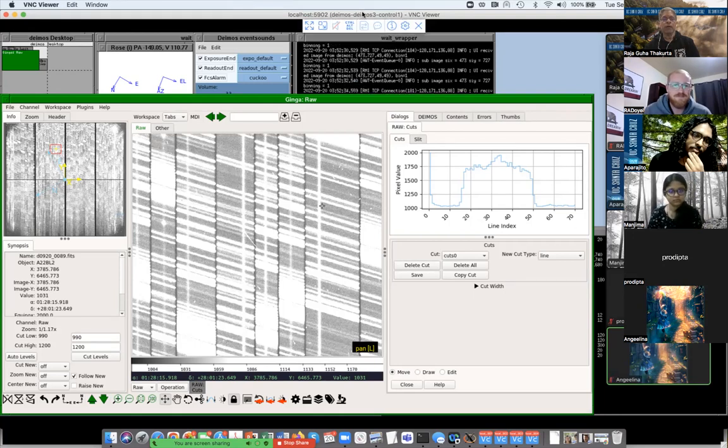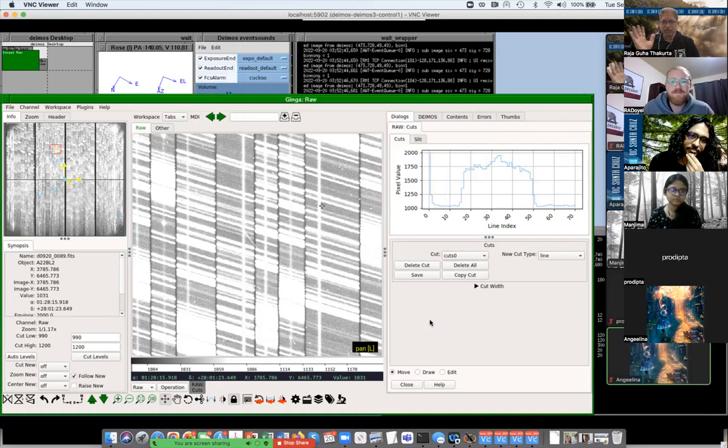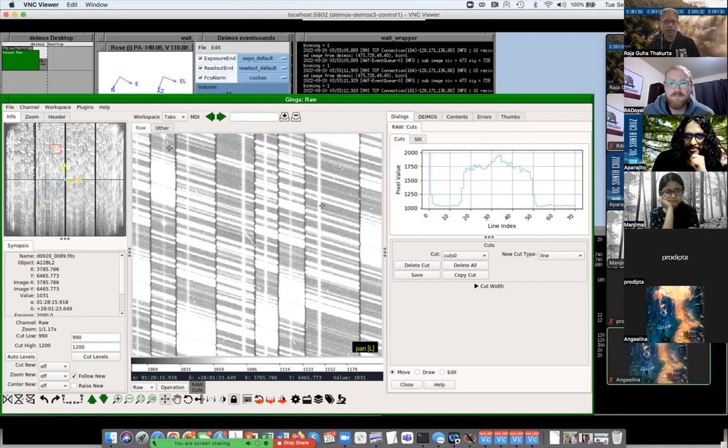Okay. Now, let me see. Right now, I'm in view only mode. If I open this, you'll see I'm in view only mode. I don't want to interfere with Evan's use of the cursor, so I'm going to wait for him to give me the green light before I switch from view only to interactive mode. What I was going to do is pan around a little bit to see if there are other emission lines in addition to these two, in an attempt to identify what those emission lines are. Right now, just looking at those two, I can't tell you what they are. But once I see more of a pattern, I might be able to tell you.